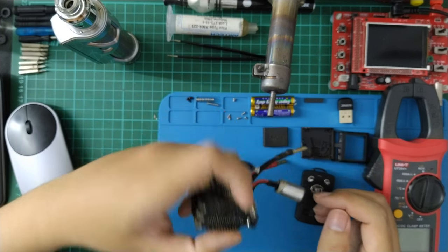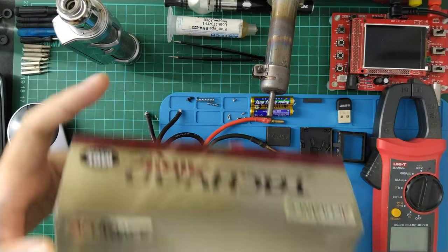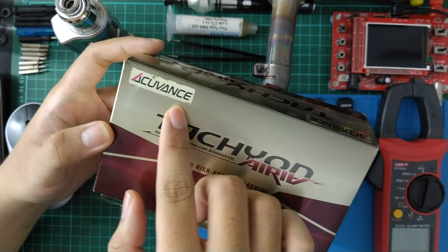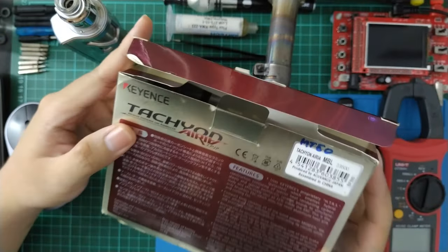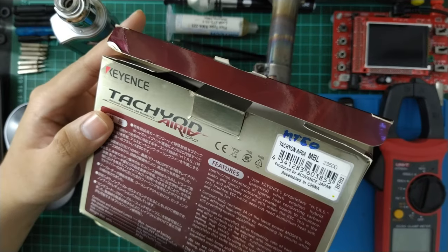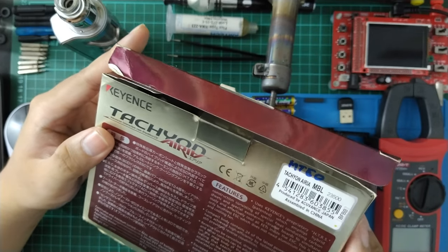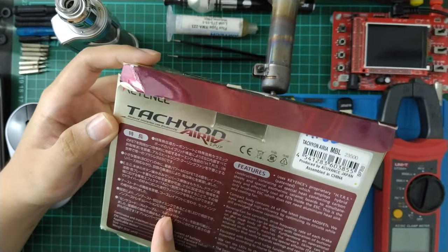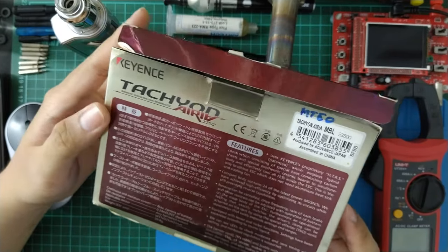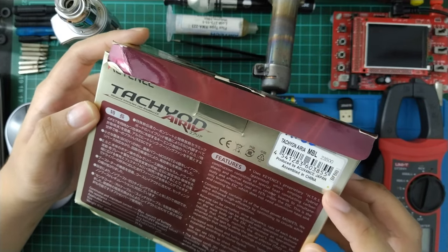First, look at the box. Maybe there is something interesting. The brand is Acuvance, but in the back we have Keyence under the sticker. The model is Tachyon Aria. Okay, I can read this Japanese writing, but luckily we have English translated. And this box said production by Japan, assembly in China. Okay, I believe it.